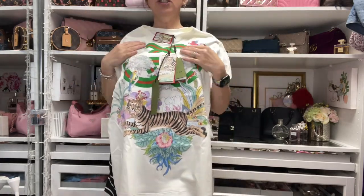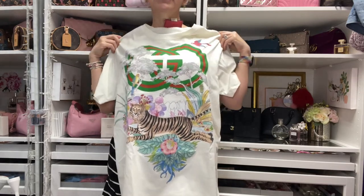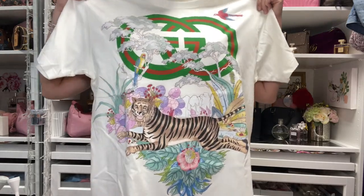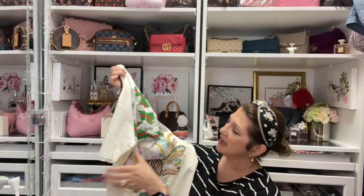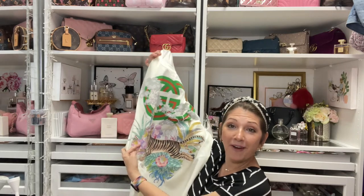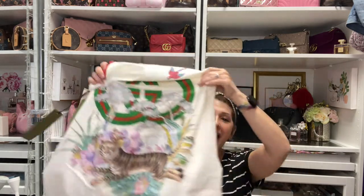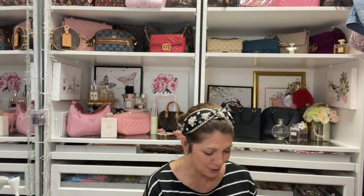That is going to look so cute with my Gucci slides. I have some Gucci Bloom slides. I'll see if it looks okay with this. But how stunning is that, you guys? And I just love how there's a parrot, and that's pink right there, so I guess that's okay. But I love this, and I will try it on right after I show you my other piece that I purchased.